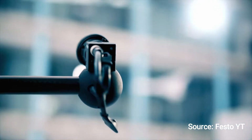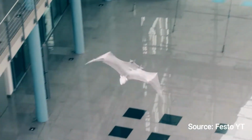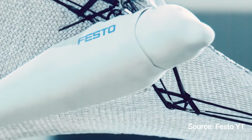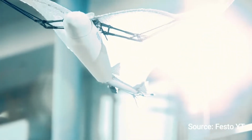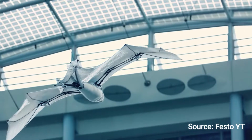The bionic flying fox can fly semi-autonomously in a dedicated space with a ground station and a camera-based localization device. Festo uses machine learning to optimize the bionic flying fox's flight paths so that every time it moves, it gets just a little bit smarter. That was not the only robot that Festo has created.